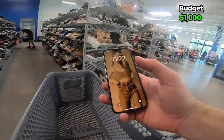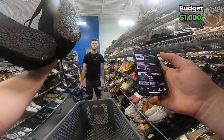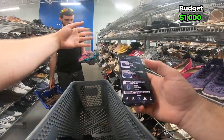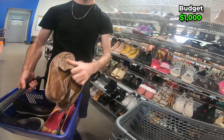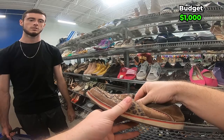Let's see what Chris has got. You want some Clarks Wallabies for 13? I don't know, I've never sold those. Terrible condition. I'm passing on those. Are you even half off? Yep. All right, what we got? Ariat? Up to you. I've never sold that model. Is that good? I think it'll be fine.